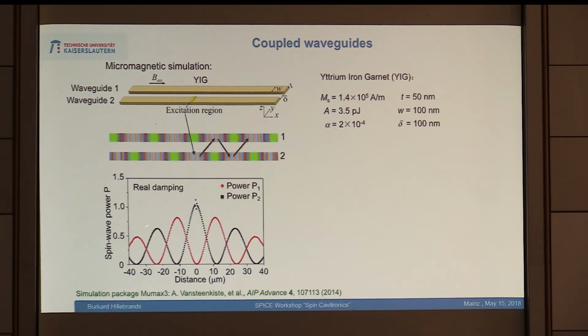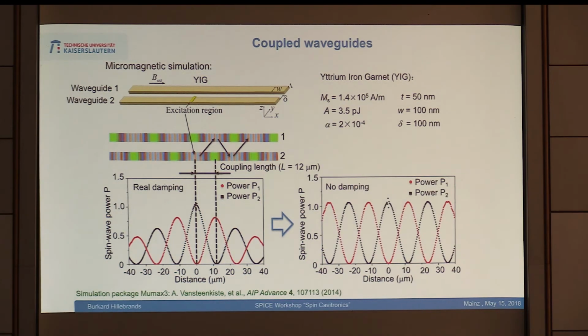You see how the amplitude oscillates back and forth. You see the residual damping, which has been considered here in this numerical simulation. Black is power in waveguide 2, red is power in waveguide number 1. And we can define a coupling length, and that is just the length which is needed to transfer all the energy from one waveguide to the neighboring waveguide.